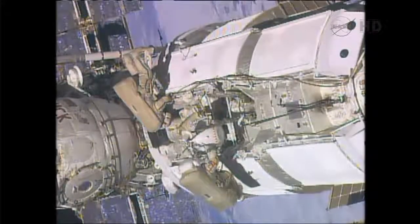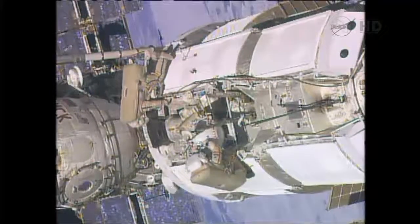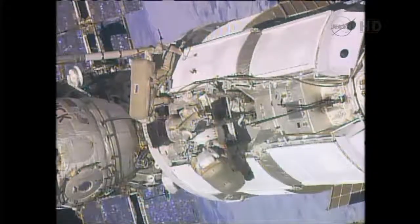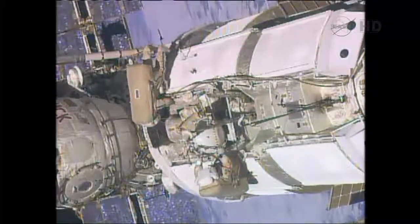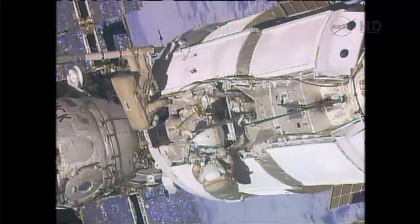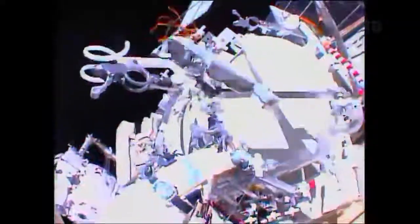Perpendicular is the next handrail along FGB. And yeah, the lateral one. And the next one after that is the one we're talking about. Okay. I am close to the cone right now. Copy, Sasha.